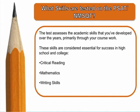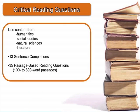The PSAT assesses the academic skills that you have developed over the years, primarily through your coursework. The skills that are considered essential for success in high school and college are critical reading, mathematics, and writing skills. Critical reading questions use content from humanities, social studies, natural science, and literature. There are 13 sentence completion questions and 35 passage-based reading questions. The passages range from 100 to 800 words.